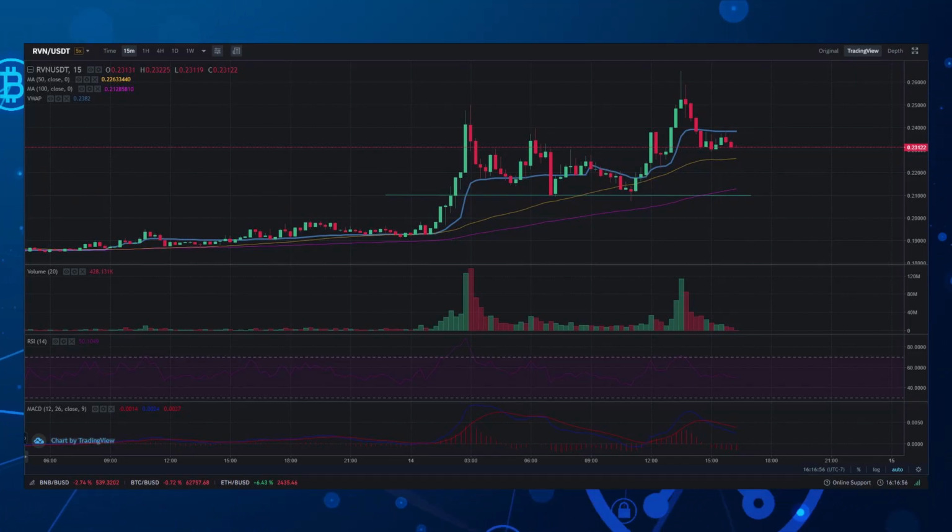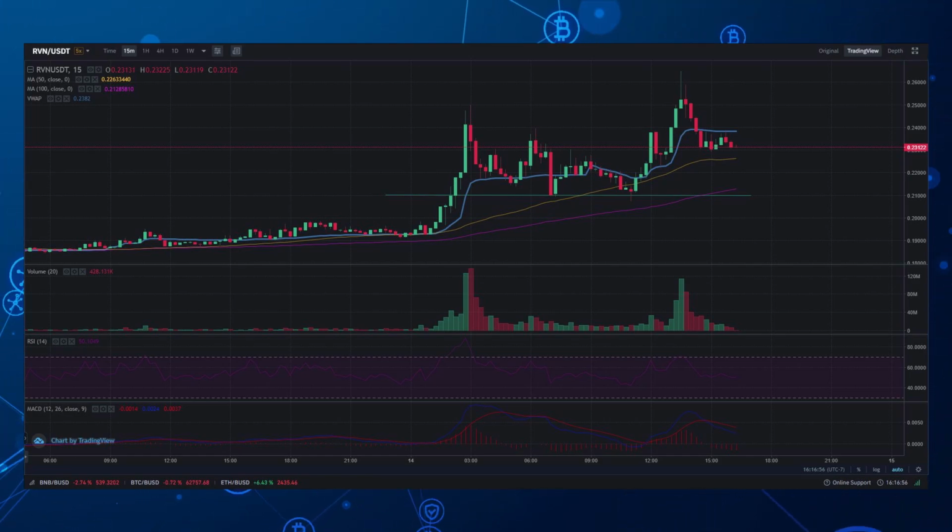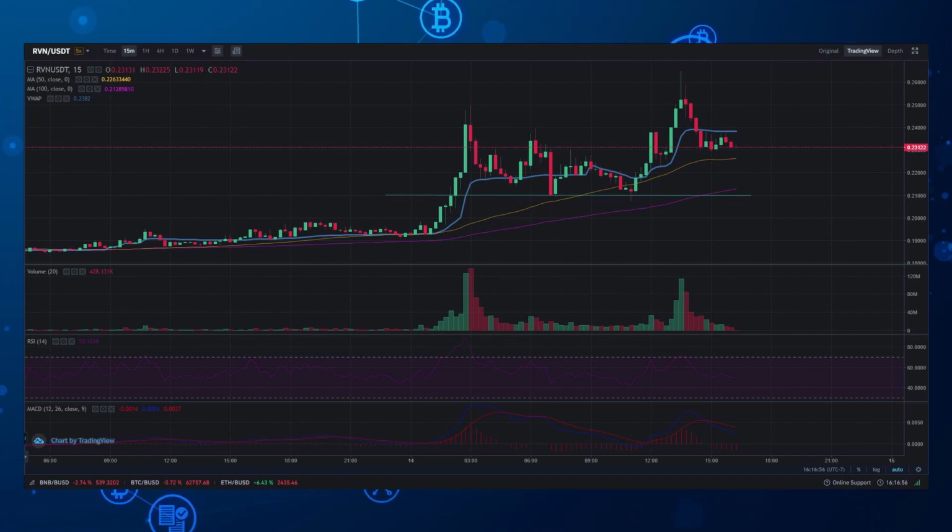The reason for this, though, is just because the RSI is still at its peak. I only prefer to take long positions when the RSI is under 70. Now, even though the MACD looks good, I always prefer to invest when I have at least 3 positive indicators present.